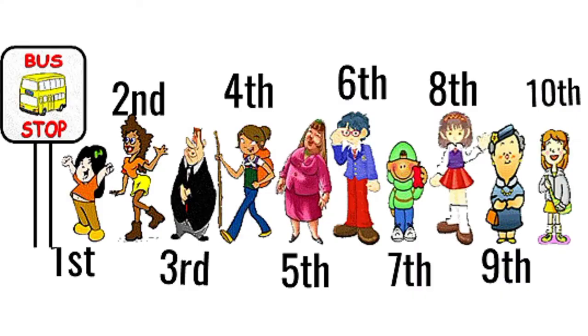Let's have a look at these people falling in line for the bus ride. The girl with the long black hair is the first. The girl with the yellow skirt is the second. The man wearing black is the third. The boy with the stick is the fourth. The woman in pink is the fifth.